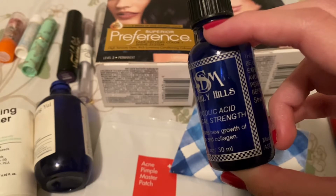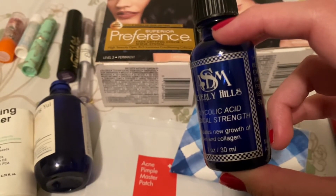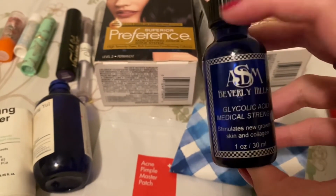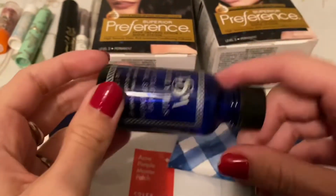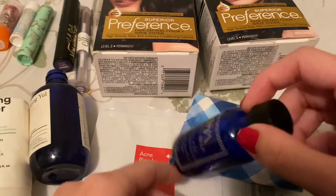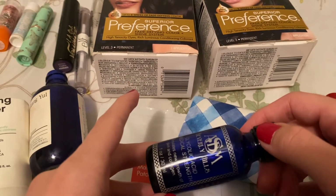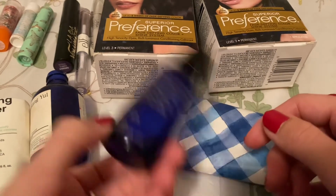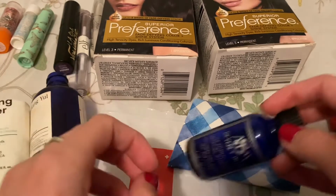but I hadn't really done my research. I just wanted to get rid of my hyperpigmentation, so I was just like, whatever, give me all the glycolic acid. But this is really high. And even The Ordinary one that I bought at the beginning of 2020 made me purge a ton. So I guess I'm just sticking with the lower percentages for now.